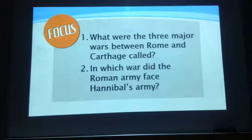In which war did the Roman army face Hannibal's army? This was during the Second Punic War. There were three Punic Wars altogether, and Hannibal was involved in the Second Punic War.